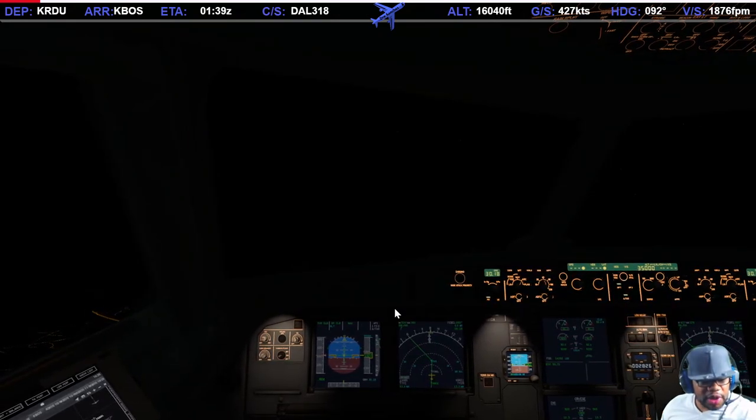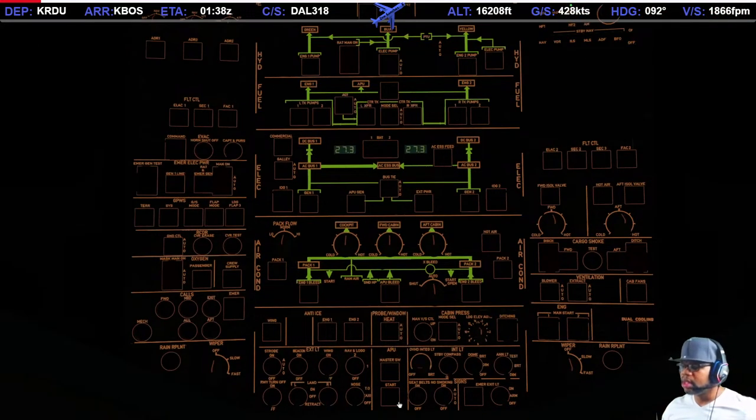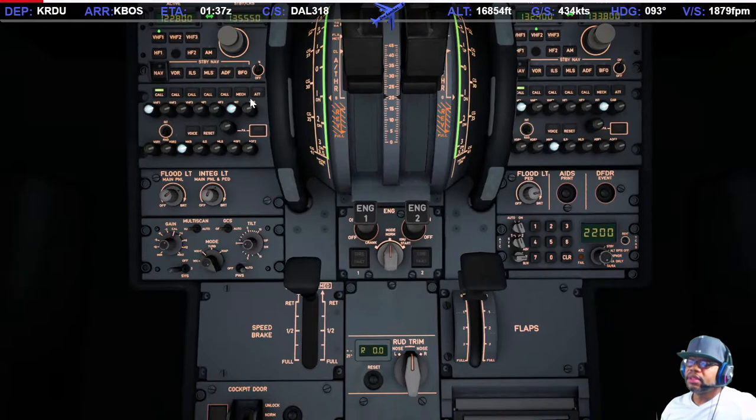Green Light says hit the commercial button. It should dim the lights. Where's the commercial button at, Green? Since I haven't flown this at night, I never have to worry about this. Maybe let's look down here. If you're watching, Green, let me know where that light's at so I can get it down. I'm assuming it's going to be up top here.